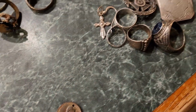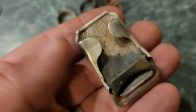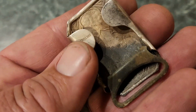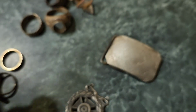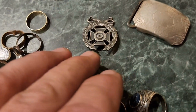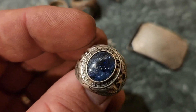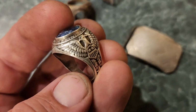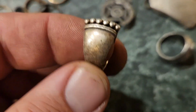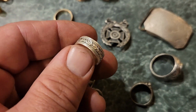And then for the other silver stuff, we got the silver buckle here. Marked Sterling on the back. Found that at an empty lot in town. Got an old sharpshooter Sterling pin. This is one of the first hunts of the year. This was my U.S. Air Force Sterling ring. And then I got this one. That one we recorded. This is a golf course find again.